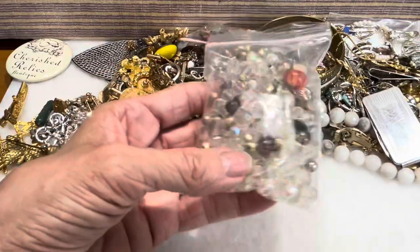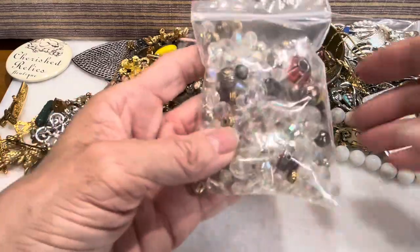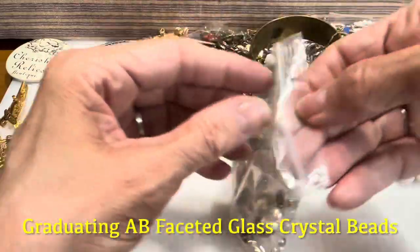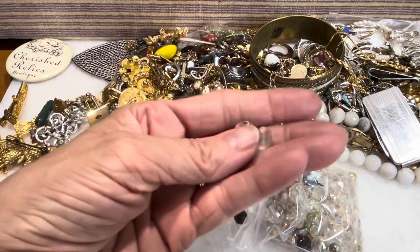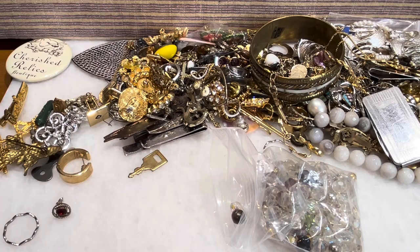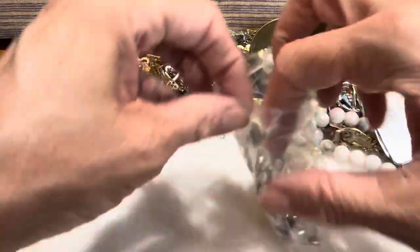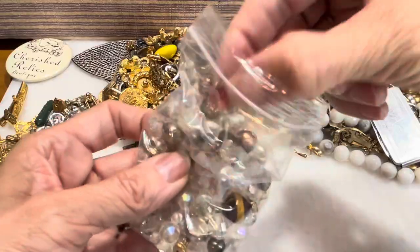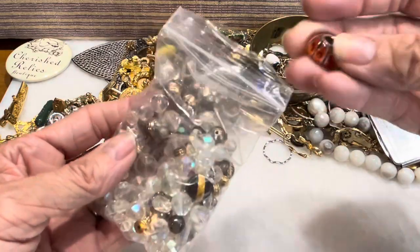So I have a bag of beads here. I think I took apart a couple bracelets that were damaged and not repairable. So this is a whole bunch of faceted AB crystal, but you know, they have AB coating on them and they're graduating in size, but they are in fact just glass. So I have a whole bag of beads there. It's got a couple other beads in there. Oh look, and there's even one of these that, again, if it's marked, it's not real, but it is glass.